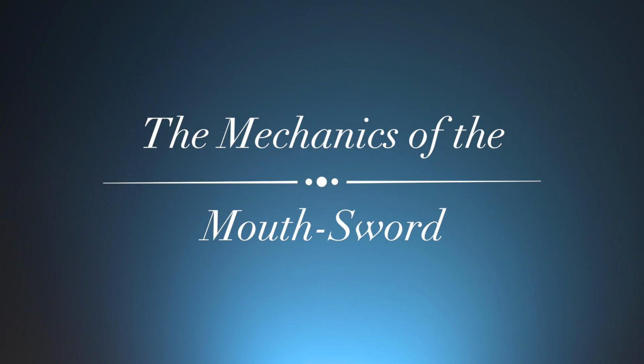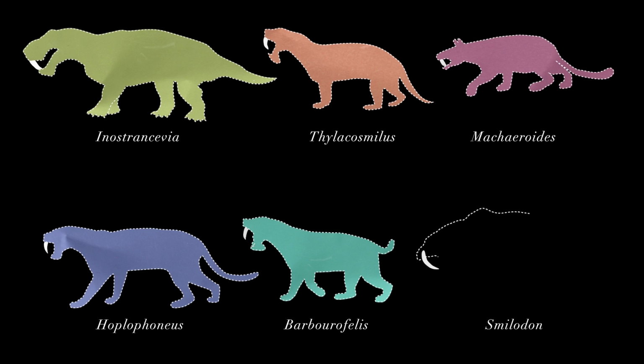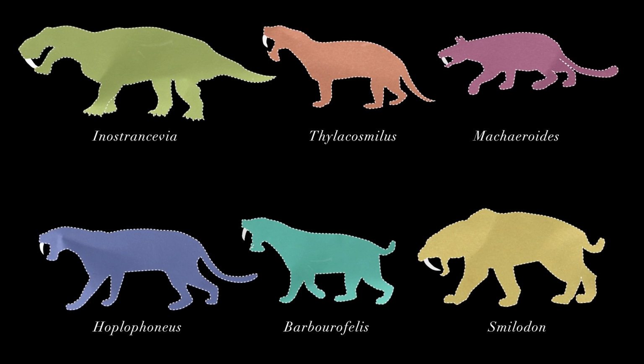These teeth are not to be trifled with. Some could grow nearly a foot long. And oftentimes they are serrated, just like steak knives. The saber has evolved 6 times in different lineages. That's evidence for that tool being a great weapon for carnivores.